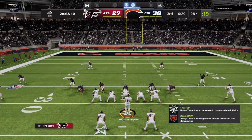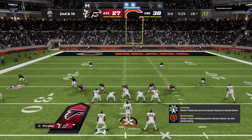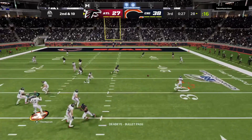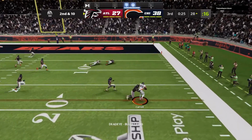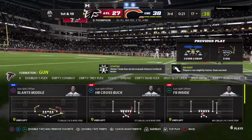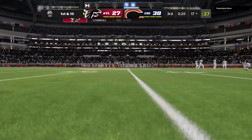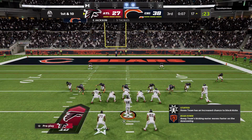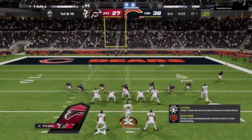We're in the 3rd quarter of the NFC title game. This is 2nd and 10. Back to throw again. He finds his man complete. That's Carroll. And he's going to have another 1st down as the tackle's made here at the Bears' 17-yard line. They pick up 12 on the play there, and they move the chains.